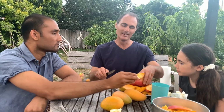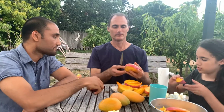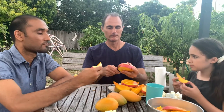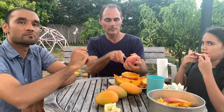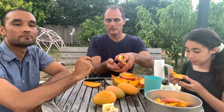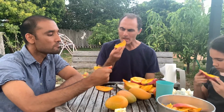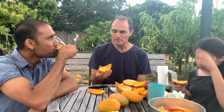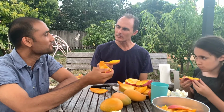You want the whole thing? Try this. You want to try the other one? Wait, which type is the same, but it's different? It's the same. It's a Cogshall, but the first one was in the fridge. For some reason, this one is a little bit sweeter than the other one. The other one doesn't get that sweetness.